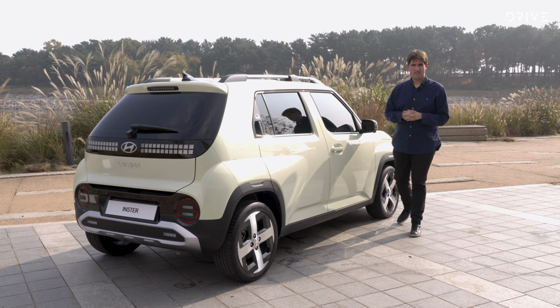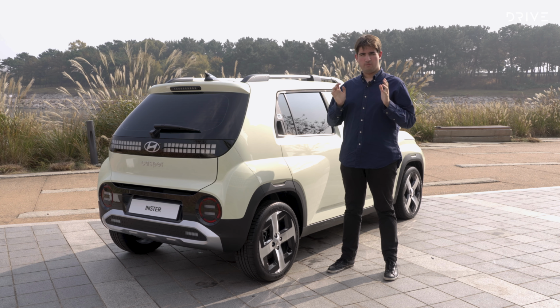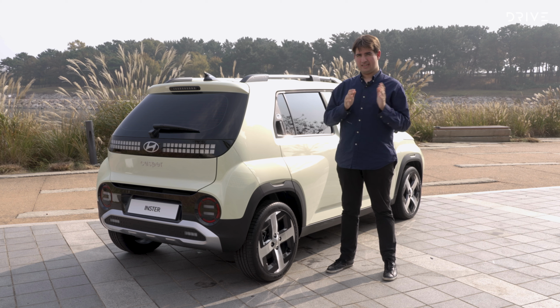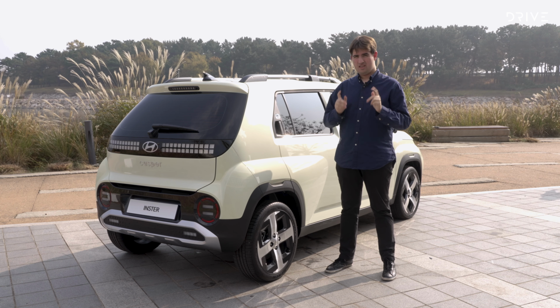So, the Hyundai Inster. It may not be perfect for all customers. It is quite small, especially that boot as well, but it promises to be a really appealing option for buyers in this small electric vehicle category. It will all come down to the price. So is it less than $40,000 or more than 40 grand? And given how dynamic this part of the electric car market has been in the last couple of months, that will make all the difference.